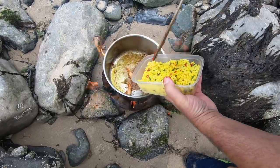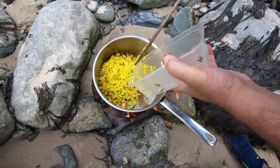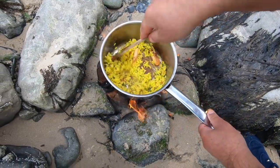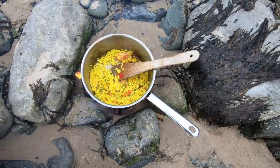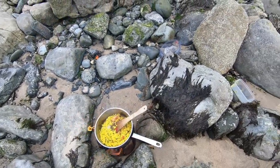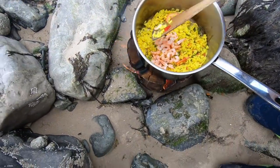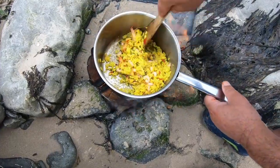Right, so I'm going to put in now the previously cooked rice, and it's cooked with chicken stock, prawn stock, marsh samphire, and some rose hips. I'm going to warm this through. Give it a bit of a warm. Stir in some of these small prawns I did earlier. Okay, and there we are, it's done.